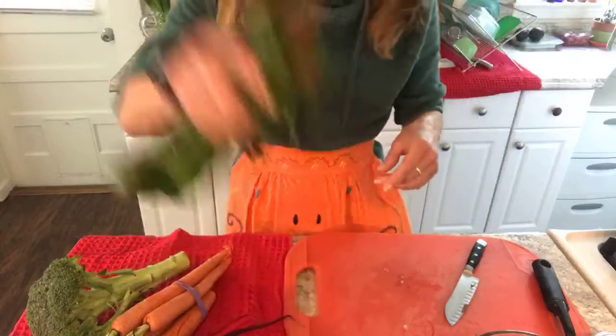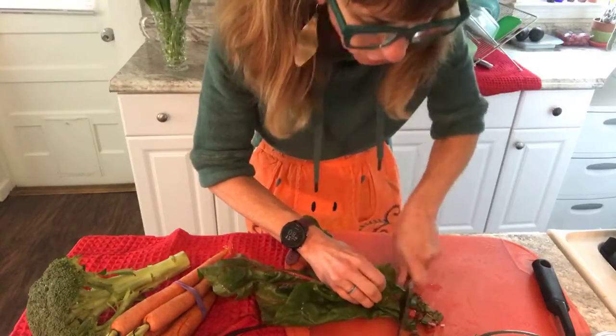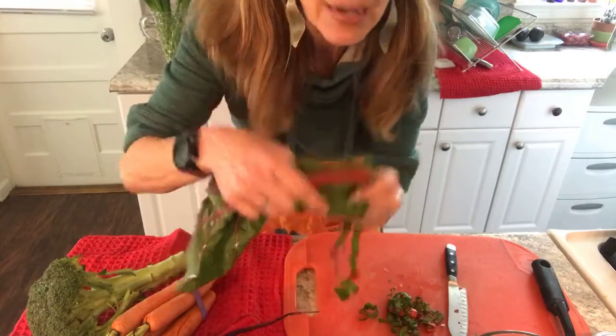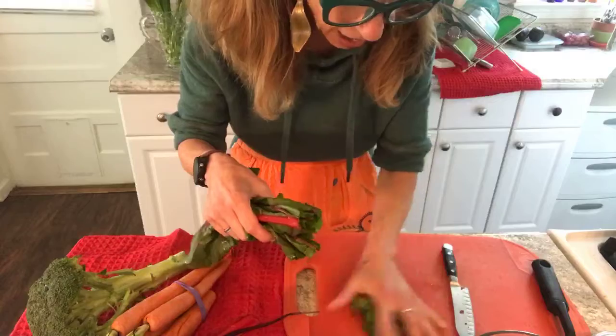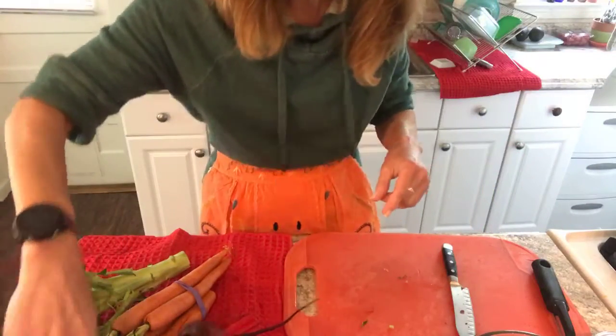Okay. Then what I would do is I would just slice up the rest of these greens, including these stems, right? Don't throw them out, throw them in. I'm going to leave that on the skillet and move on.